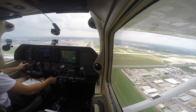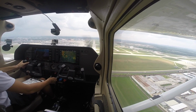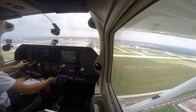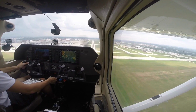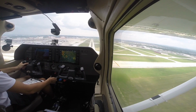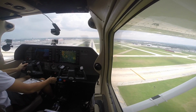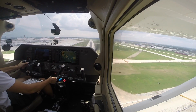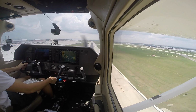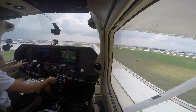Delta 1629, contact departure, traffic to your right on the departure from the right side, a Cessna 210 out of 2,000. 1629, we're looking, going to departure. Roger.